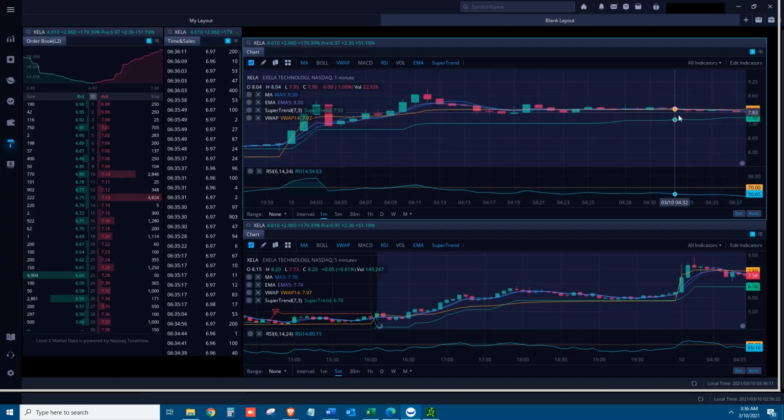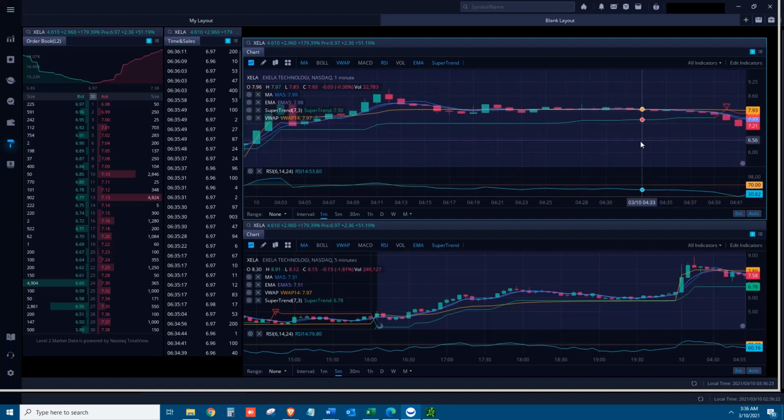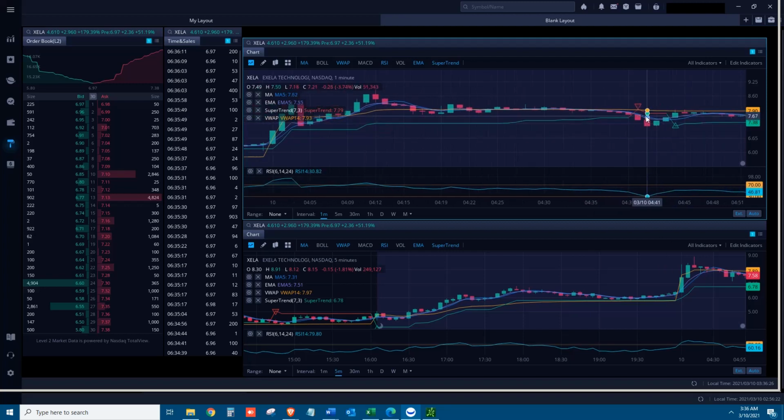I didn't really lose that much according to my account size, but it's relative to every person. But I cut right here and just got out of the trade, which is a good thing because, as you can see, it got worse. The moment I got out, that thing shot down.